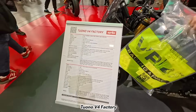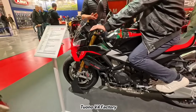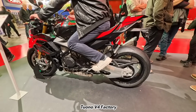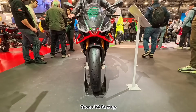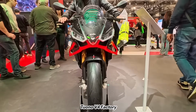Next up, a new 2025 V4 Tuono factory is updated, likely because of the Euro 5 regulations that are coming. This means a bigger engine, from 1077cc to 1099cc. It's a 65-degree V4 that has 177.5 horsepower at 11,350 RPM and 89.3 foot-pounds of torque at 9,000 RPM. But it also gets a nice redesign. It now also comes with, you guessed it, winglets.